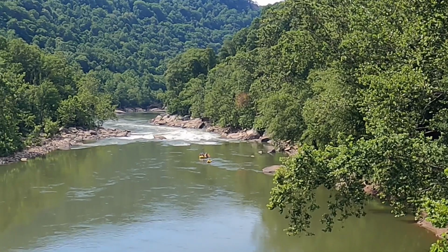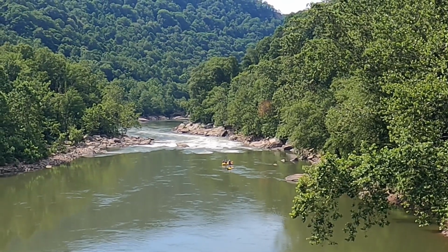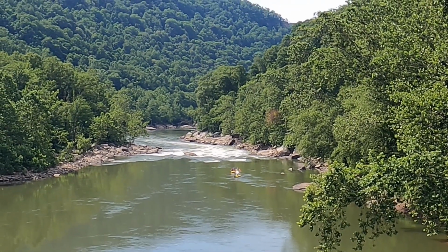And off in the distance, some whitewater rafting. Getting ready to go on underneath the bridge.